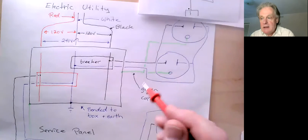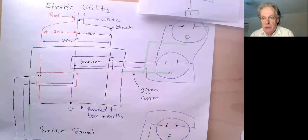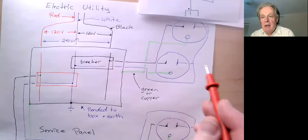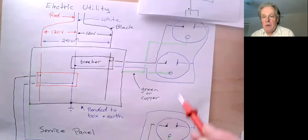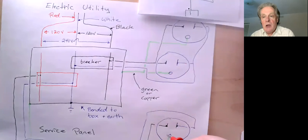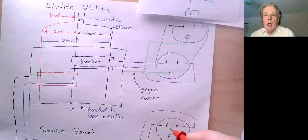And you can verify this by going around to every outlet in your house, and you'll find they all have the same unloaded voltage. And then if you plug something in, every outlet except for the one that's on the same circuit is going to show this small change in voltage.